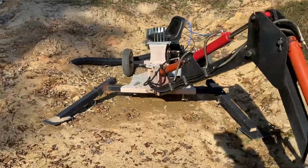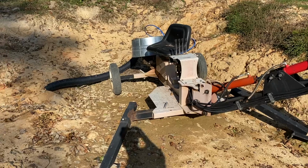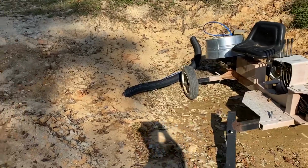A quick update. Right now I've got the trenchers parked in a mud hole spot over here at the corner of the yard. But I was going to give you a little update on what I have done on the property since my last video post, and it's been a while. But we had a hurricane come through and I had a lot of mess to clean up and such. So anyway, back in the saddle.